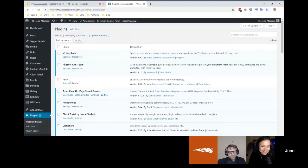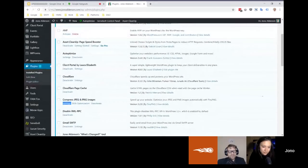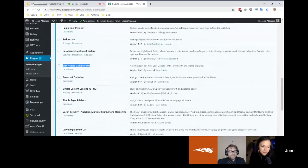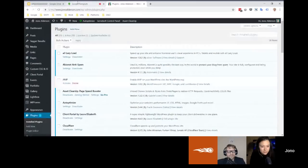I'll include these in the deck afterwards, but it's worth sharing just quickly. I use A3 Lazy Load. I don't use AMP, not yet, because I'm not quite ready, because I use some custom JavaScript. Autoptimize, Cloudflare, some Cloudflare add-ons. This is TinyPNG's image compression system. I think there's another few. I self-host my fonts so that I'm not making a cross-domain resource request. ServeBolt have a thing I use to split out my page-specific CSS. So if I want to add some custom styling, and I only want to use that on, say, my contact page, I can use this to only add that conditionally. And that's it for speed. I'll add those to the deck, but it was worth just flagging some of these. A3 Lazy Load was really nice, for example.